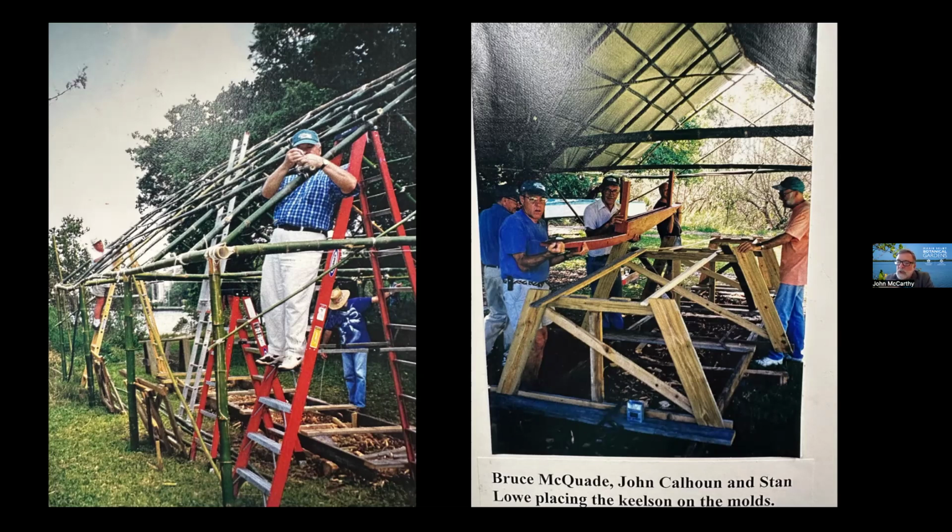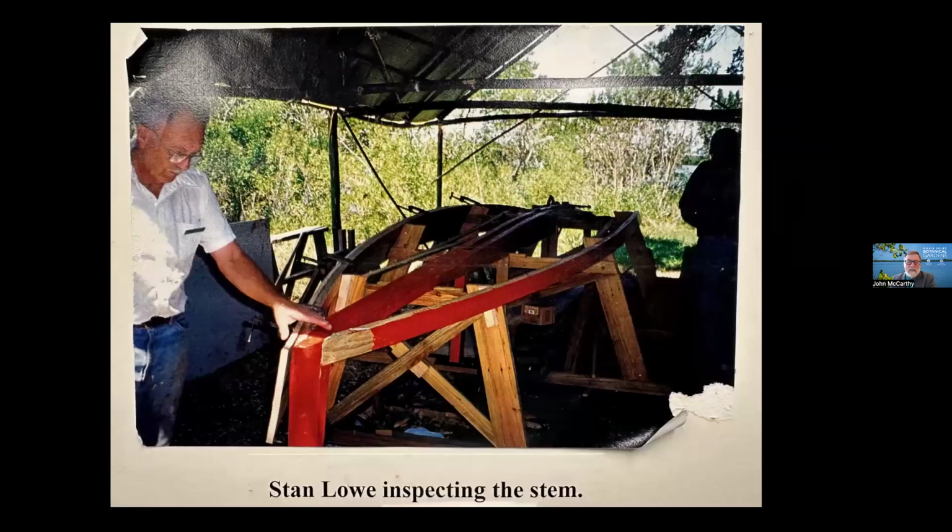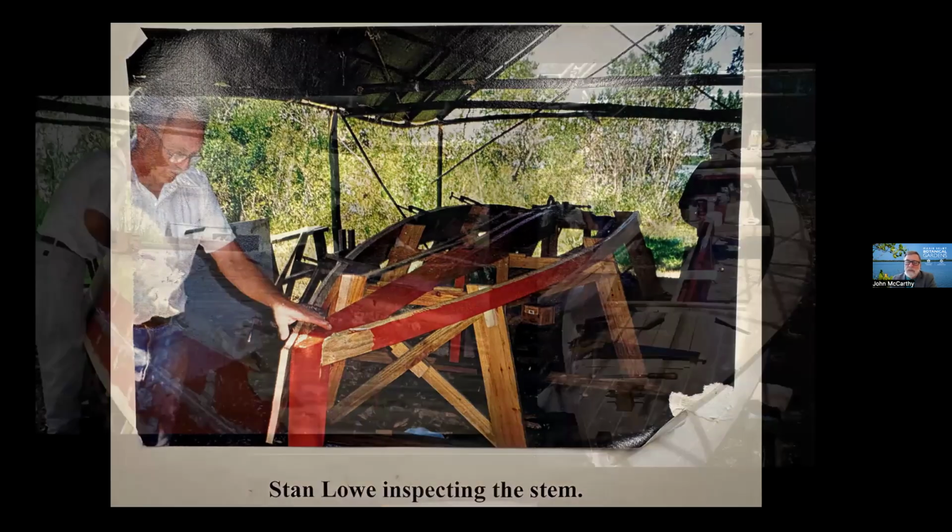And here you've got Bruce McQuaid in the background, who's still a volunteer at Spanish Point, and John Calhoun in the foreground, who's still a volunteer at Spanish Point. And so it's just amazing to see this. This was back in the 1990s. Here's Stan Lowe working on the boat, putting the first plank on there. You can see the mangroves in the background.